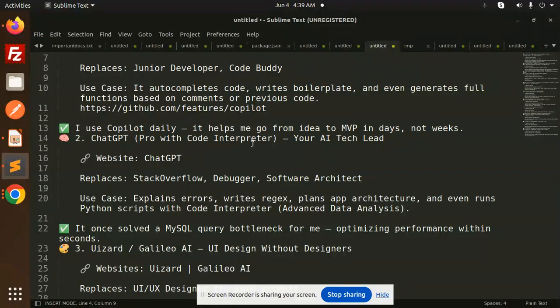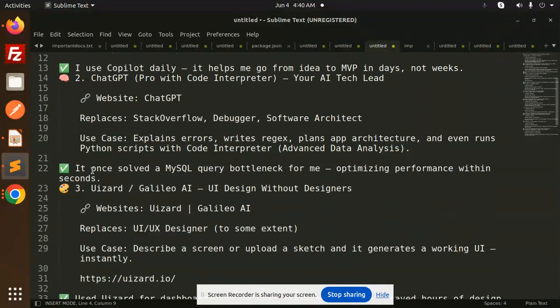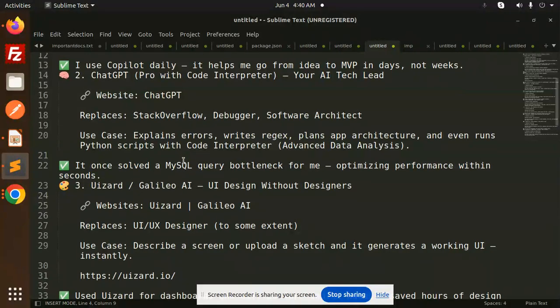ChatGPT Pro with Code Interpreter, your AI tech lead. Website: ChatGPT replaces Stack Overflow, debugger, software architect. Use case: explains errors, writes regex, plans app architecture, and even runs Python scripts with the Code Interpreter for advanced data analysis. It once solved a MySQL query bottleneck for me, optimizing performance within seconds.